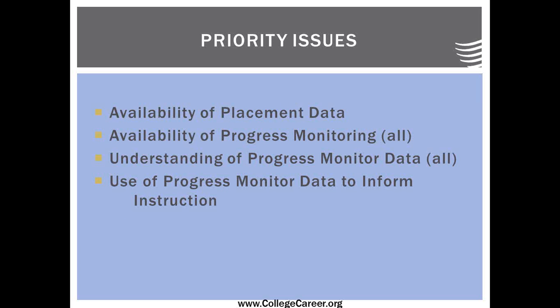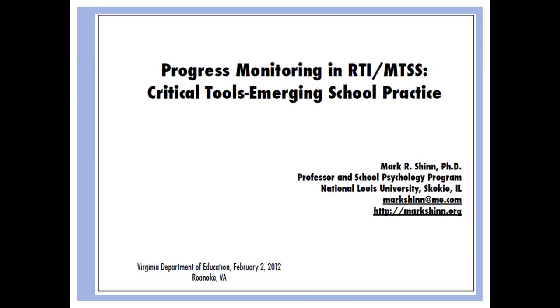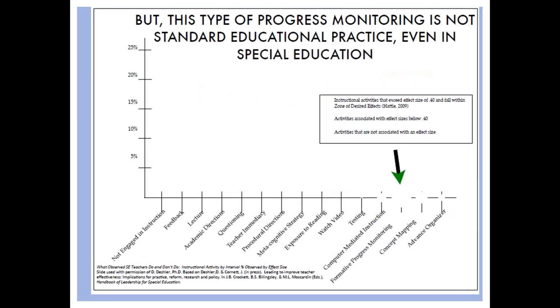It must be available to you. You have to have the progress monitoring data on a pretty regular basis. You need to understand the data at hand and then use it to monitor and inform instruction. If we use it and we never change what we do, who cares, right? What was the use? But in a presentation to the Virginia Department of Education as early as February of 2012, Mark Shin out of National Louis University indicates that this kind of progress monitoring is not standard educational practice, even in special education. My friends, this is why it's a priority.